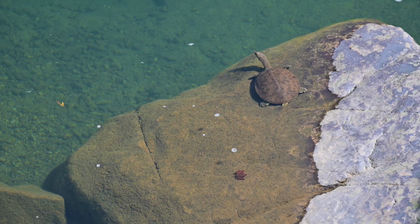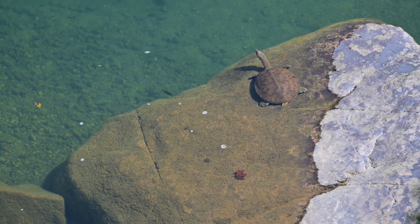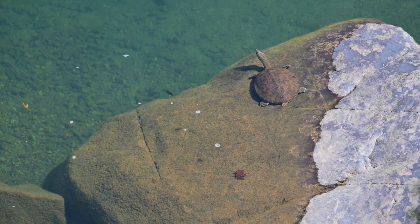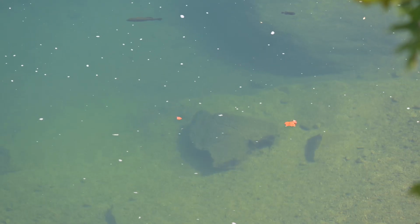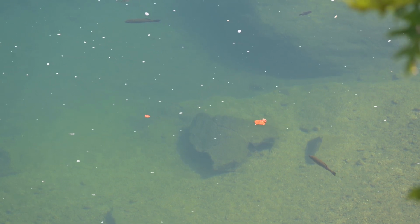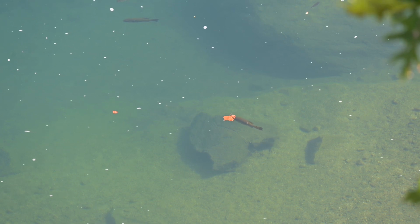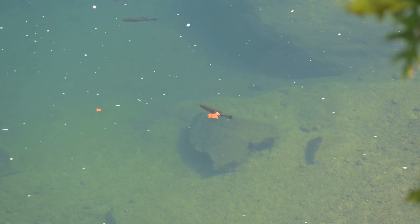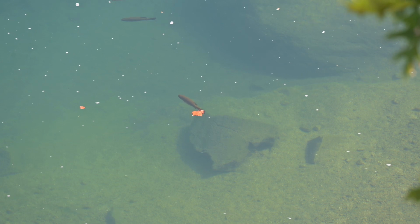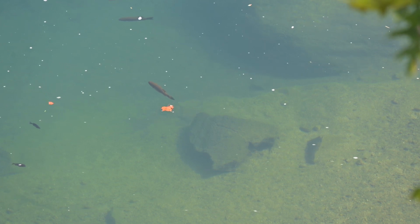Look at this guy just sunning himself out there. Oh, there's some large fish out there. I'm not sure if this is going to come through, but kind of up and to the left of that rock underwater is a school of really large fish. Cannot tell what they are from here. It's about 8 of them.